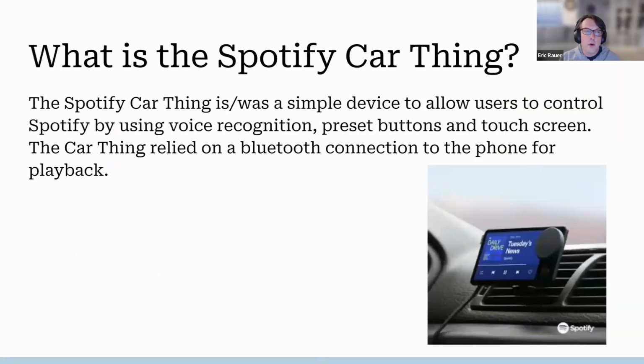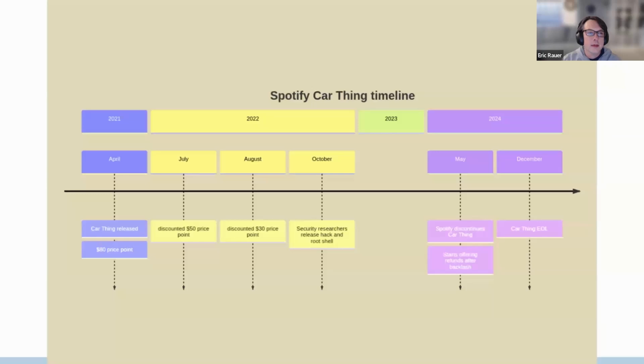So the history. What is the Spotify Car Thing? I say "or was" because it's basically a simple device that allows the user to control Spotify on their phone through voice recognition and some preset buttons. It was a dumb device in that all the communication was to your phone. It's an odd device in that phones became more powerful, user interfaces on phones became more powerful, and things like CarPlay and Android Auto became more pervasive. So I think it was an interesting project at the wrong time.